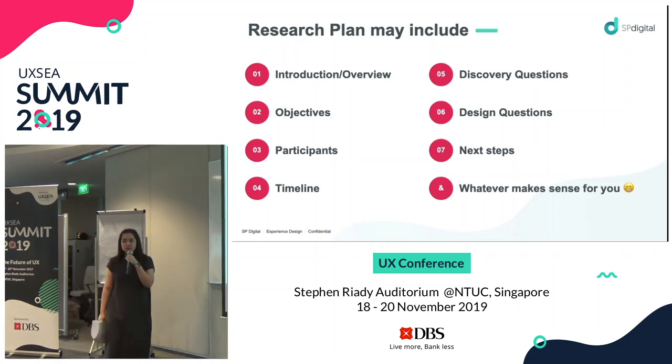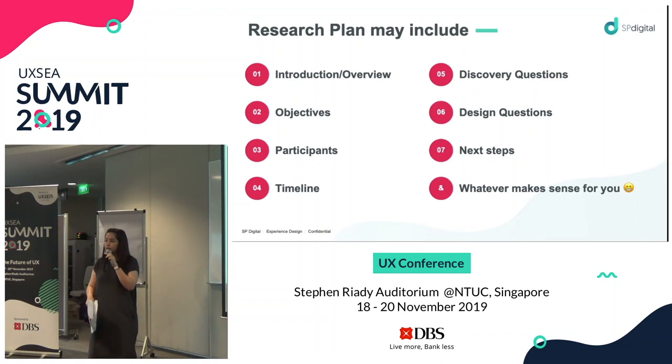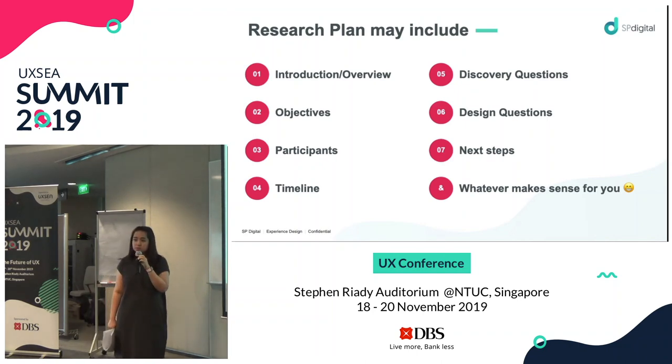We will continue with the objectives, which is why you want to do this research and what is the expected outcome of this particular research. We will go to the participants as well, and this is more of the targeted users for this particular research. Maybe not so much the targeted users for the app, but it could be a subset of the targeted users of the app, more specific ones. But targeted participants should be something that is aligned very well with the PO and your stakeholders as well.